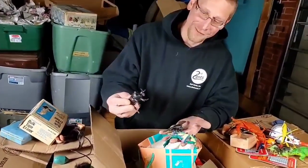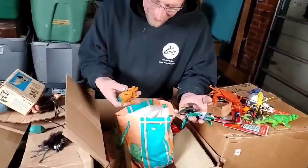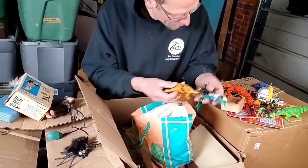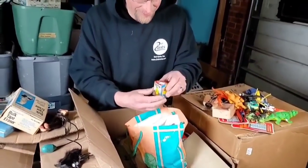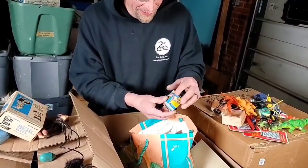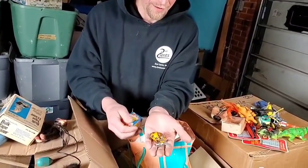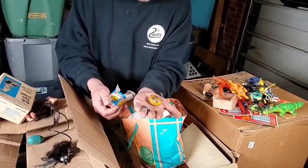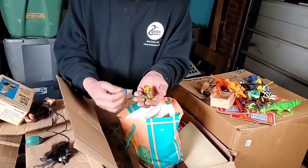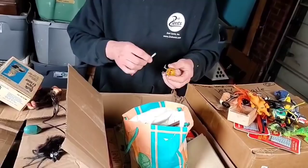Is this one of those dung beetles? I don't even know. There's no rhyme or reason. Yeah, we got the bug bag. Dinosaurs. That's cool. I like that Stegosaurus. That's pretty sweet. What is this? Wind up pecking chicken? In the original box with the key? Man, who doesn't want the chicken? One of those Chinese repros.